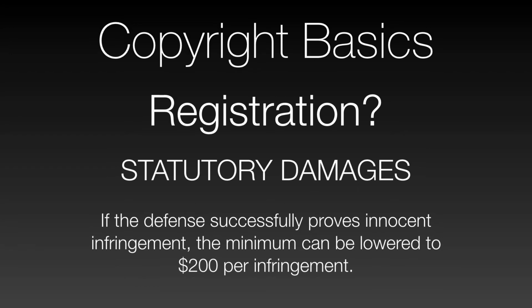The best way to protect against that is make sure you have a watermark or even the full copyright notice on the front of the photograph, at minimum embedded in your file as well. Even then, the lowest that the court can award is $200.